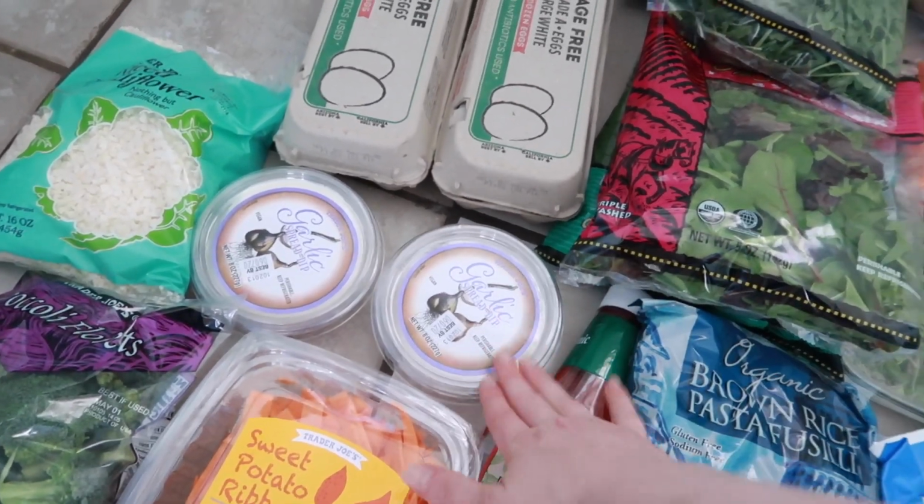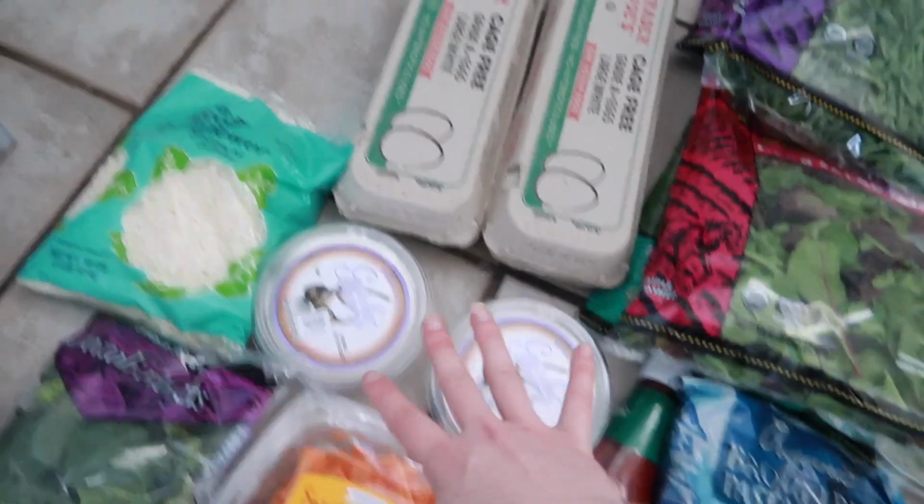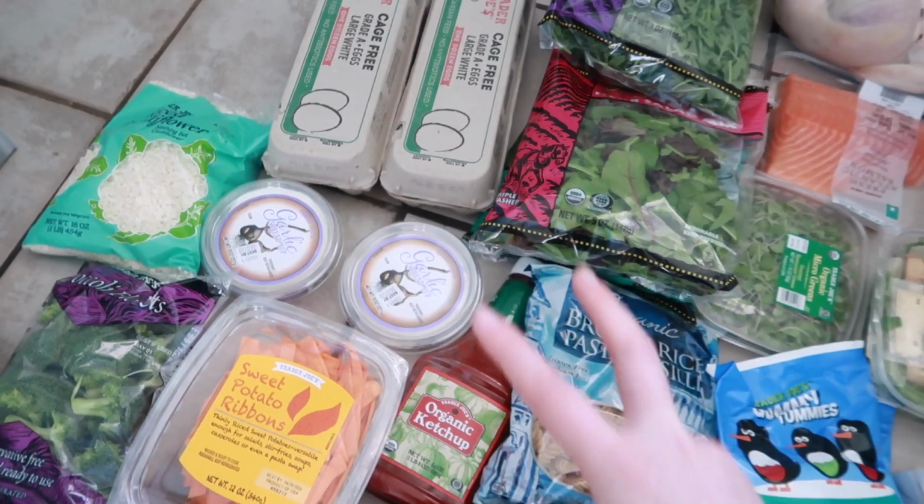I just like to put it on my eggs. Anything. It's amazing. It's just garlic, oil, and salt. It's great. Then I got some rice cauliflower for like rice nights with our meal.